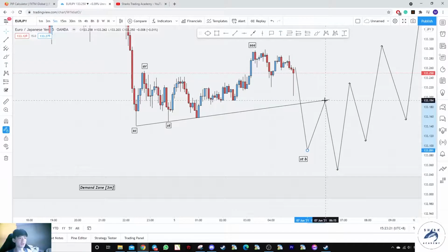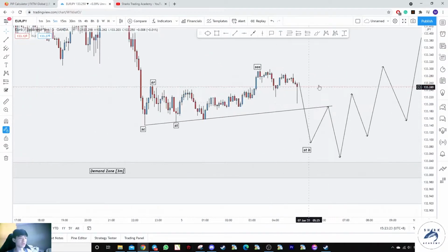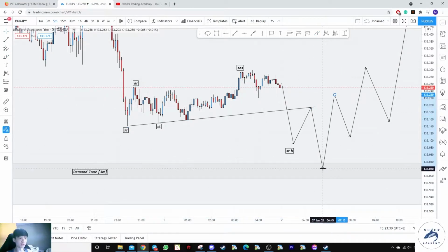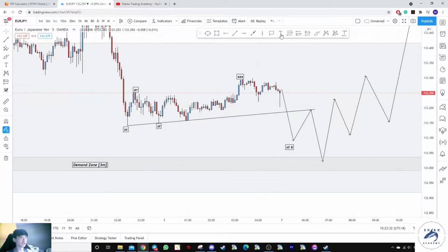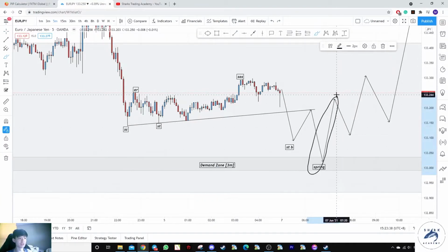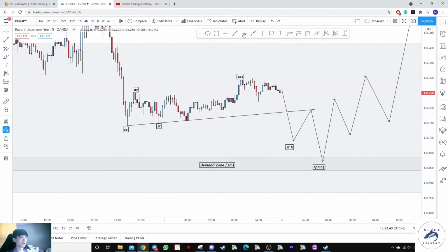There are potential tests of this trend line to get traders to sell over here. So maybe they are looking for lower lows to be met. And that is why we can use them as our liquidation of orders, right? This is your spring. The spring would likely be at the demand zone on 3 minutes. And we see a strong buy side move over here, shifting in structure and momentum, breaking out of this level.